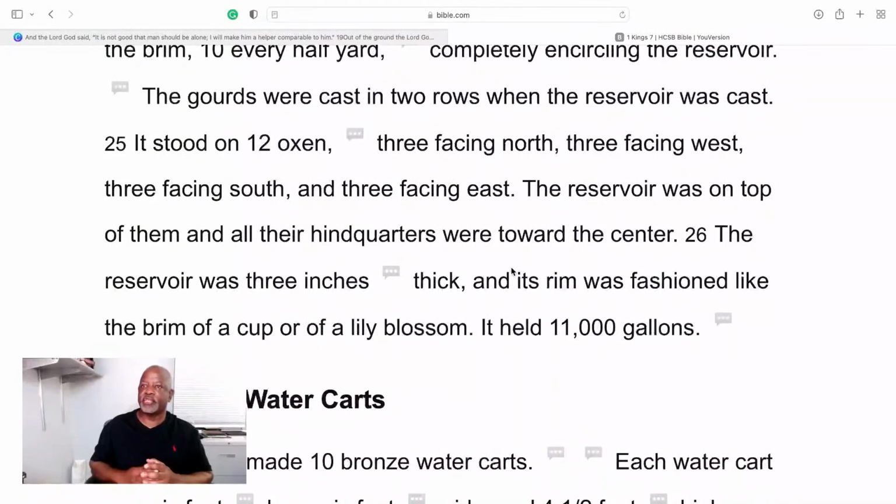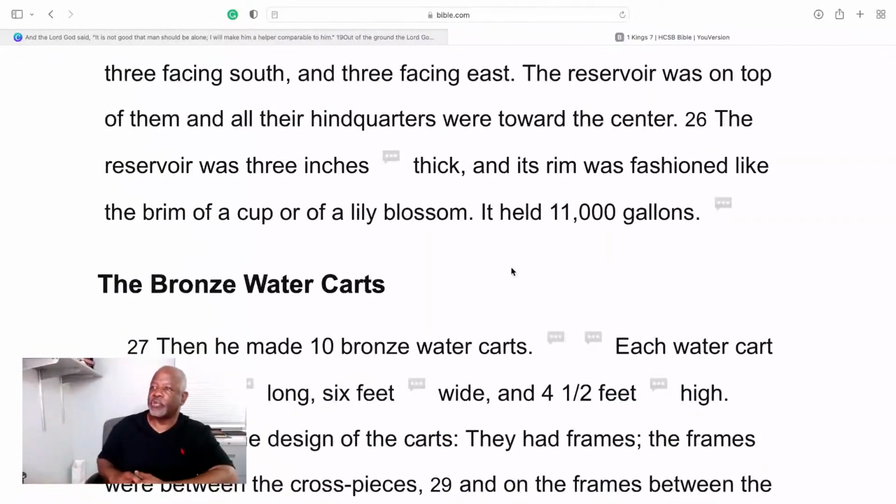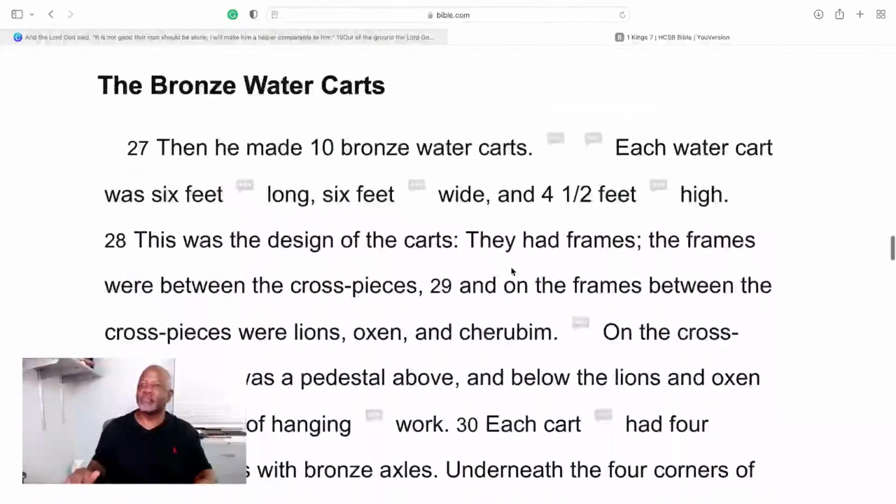Verse 25 again, it stood on 12 oxen, 3 facing north, 3 facing west, 3 facing south, 3 facing east. The reservoir was on top of them, and all of their hindquarters were towards the center. We saw that. The reservoir was 3 inches thick, and its rim was fashioned like the brim of a cup of the lily blossom. It held 11,000 gallons. So we saw that big cup or pot sitting on these oxen.